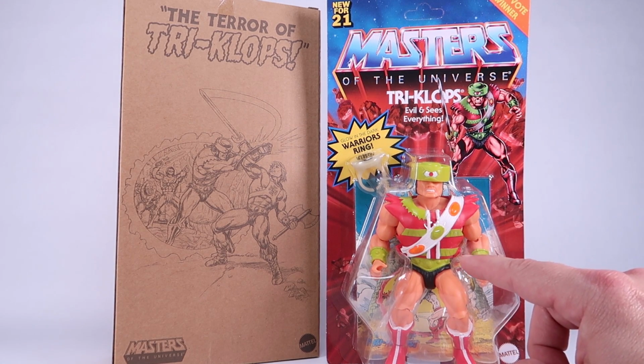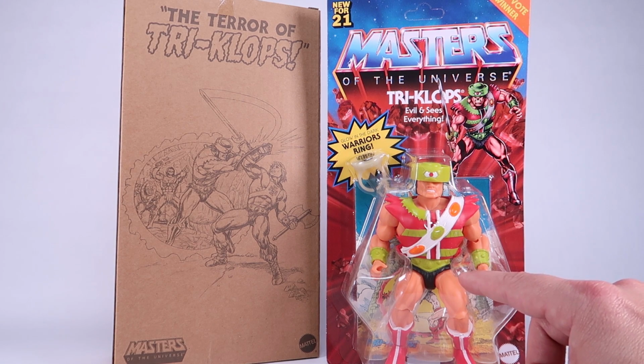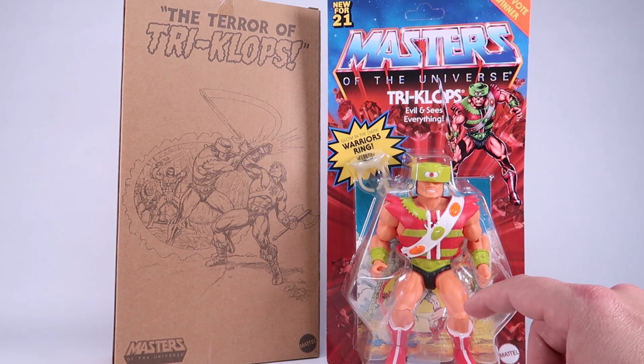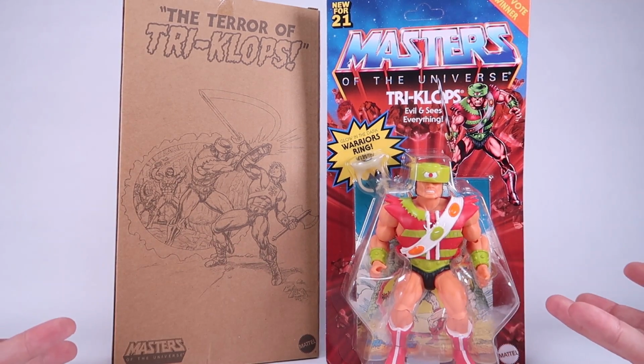And I have a theory that the reason that won is because this is a character that we never got issued in the Masters of the Universe Classics line. Mini comics Trapjaw did get a release. We got a Red Beast Man, so we got all these other versions of various characters, but we never really got Tri-Klops, and fans have always wanted to see it, so when presented with the option, it won that vote.